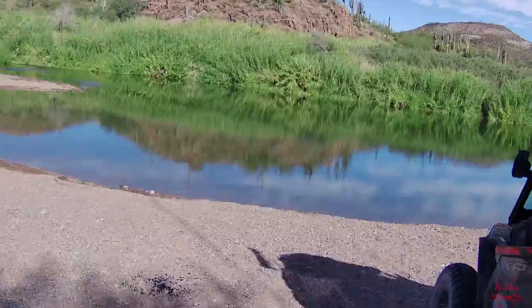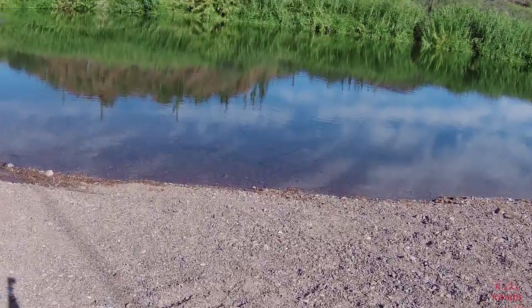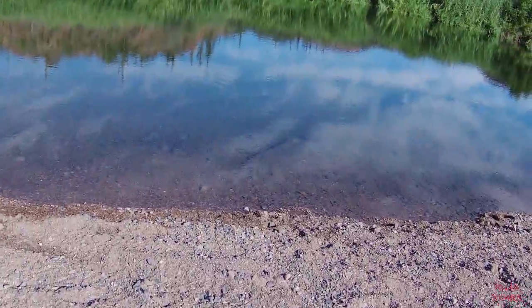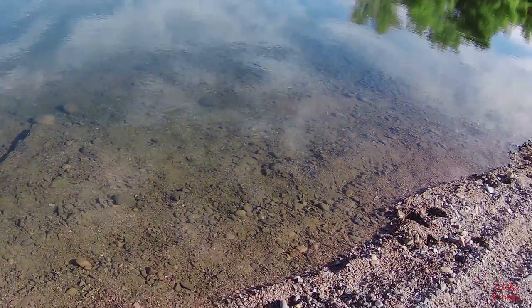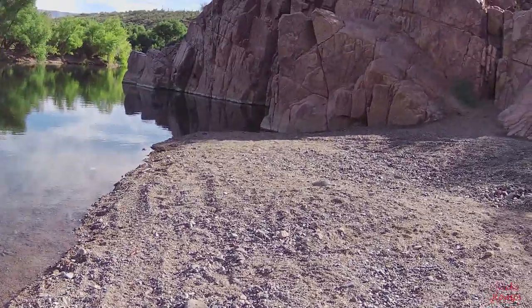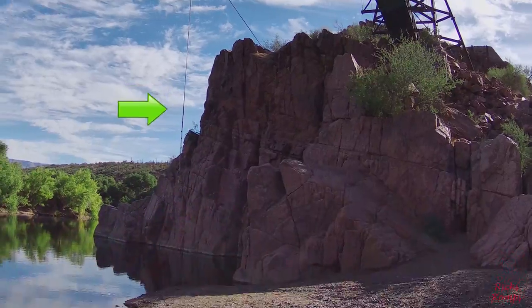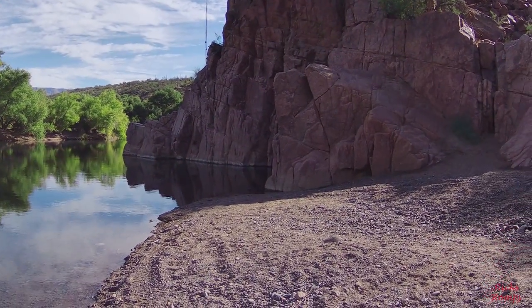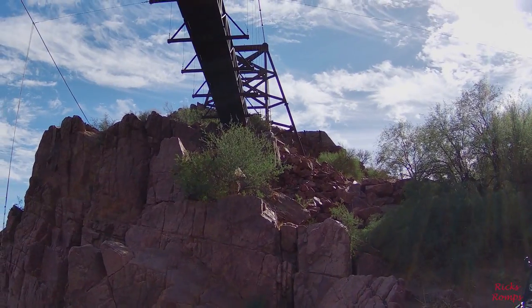And this is the Verde River. And there's a rope swing right there. I think you can see it. There's the other end of the bridge there.